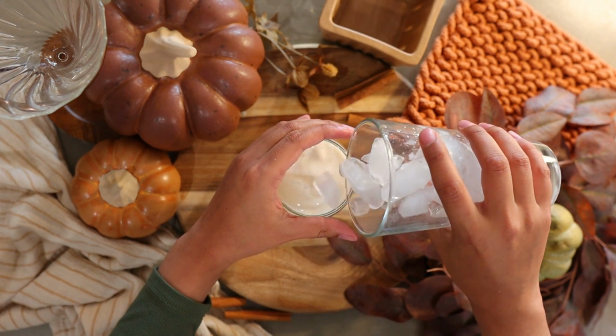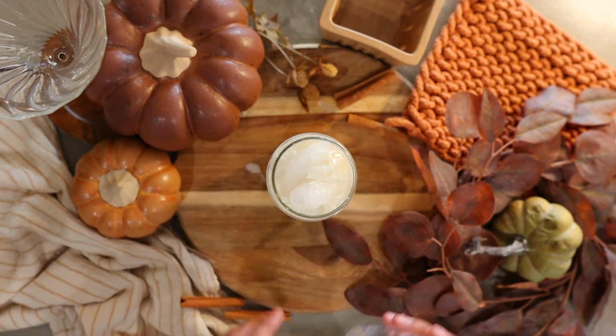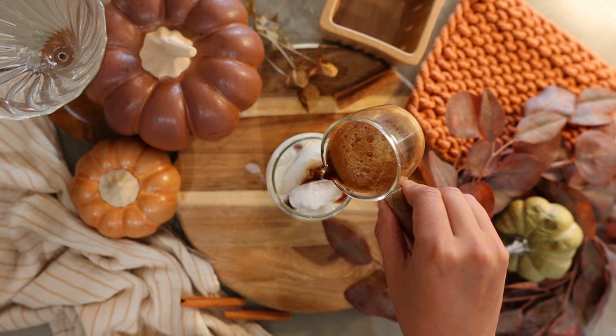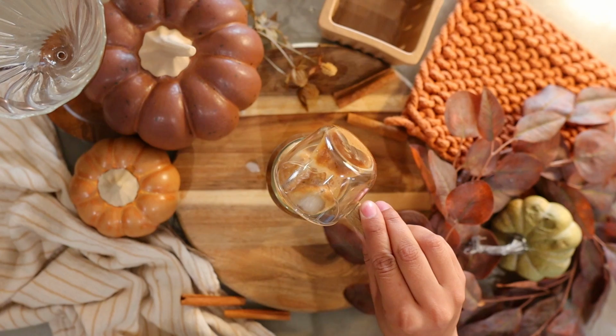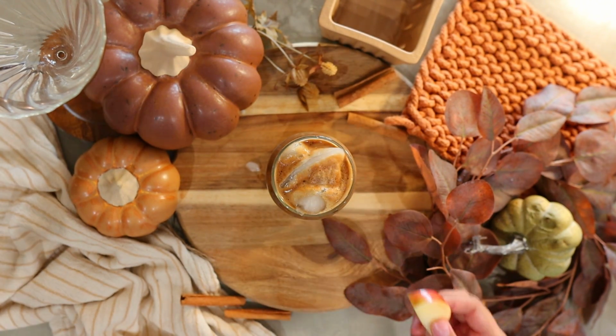Again, a super simple one, and as long as you have the syrup, you can make this as many times as you want. You can also make it warm, so definitely up to you. I'm not sure if macchiatos are technically supposed to be warm, but I have tried this drink warm and I do love it, so definitely up to you.